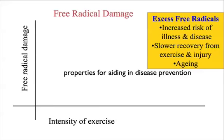I'm going to show you here what that means. Basically, if you look at free radical damage on the left hand side and intensity of exercise on the bottom, as the intensity of exercise increases, free radical damage increases. So with free radical damage comes increased risk of illness and disease, slow recovery from exercise and injury, and aging. But you don't want to reduce the intensity of exercise, because the intensity of exercise has to be such that it's going to give you that afterburn effect, which we talked about in Movement That Matters.